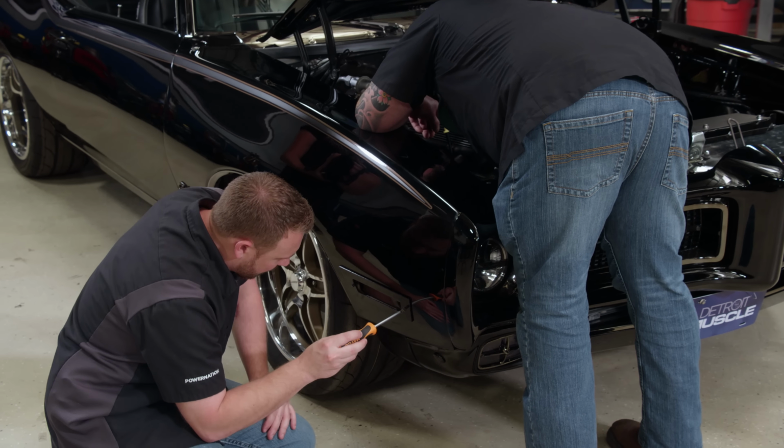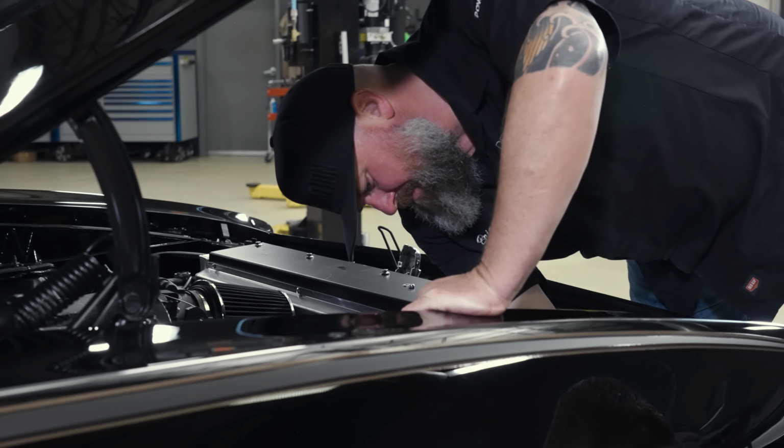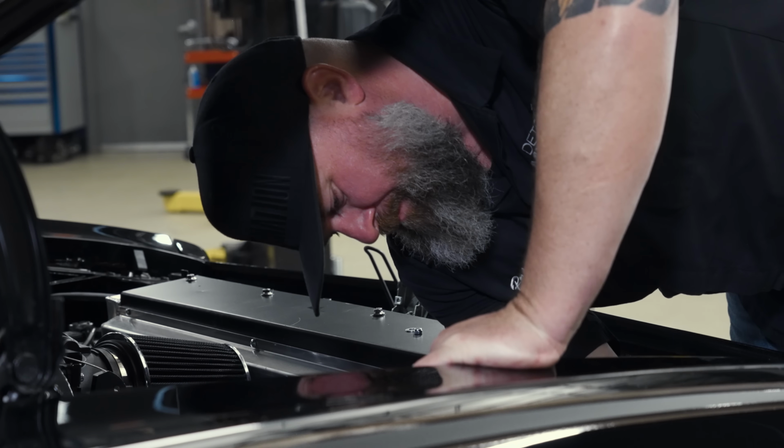Specifically like our GTO, it falls in line with the 68 to 72 GM A-bodies. Let's say you need a passenger side door. The GTO, the Tempest, and the Le Mans all shared the same doors, they were just different trim packages, and the price points are actually different. And so knowing your history and what parts intermingle with one another can actually save you some money.